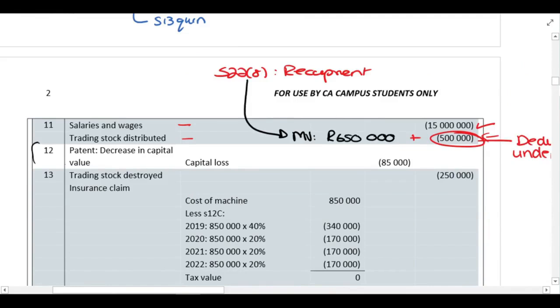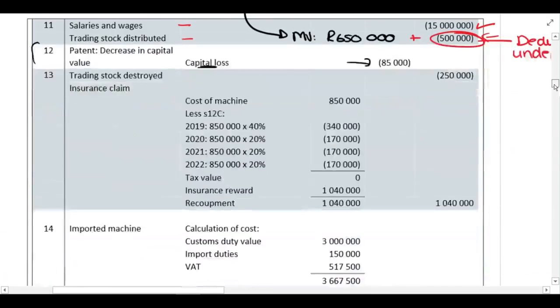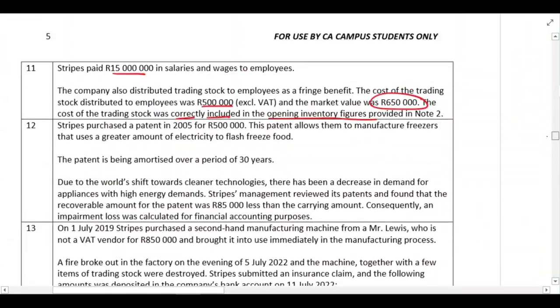Okay, then we've got note number 12. A patent, there's a decrease in the capital value, and they've had a capital loss here of 85,000. Okay, 85,000, so they put it in the CGT column. Let's see. The only time you could have that capital loss is if you actually had a disposal and you had a capital loss. So they say, Stripes purchased a patent in 2005 for 500,000. The patent allows them to manufacture freezers that use a greater amount of electricity to flash freeze food. This patent is being amortized over a period of 30 years. Okay, so we don't do anything with that for tax.